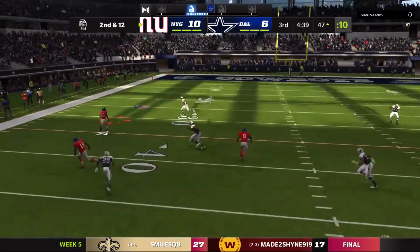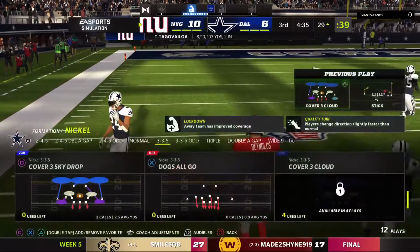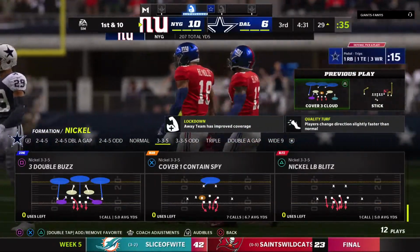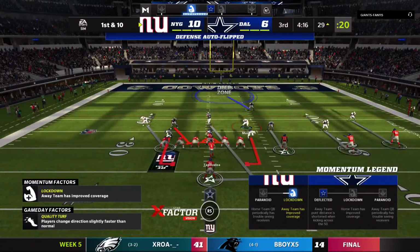Throwing now is Tagovailoa. He completes it to Beckham. And he's going to have another 1st down here as the tackle's made at the Cowboys' 29-yard line. A gain of 18 and a new set of downs.